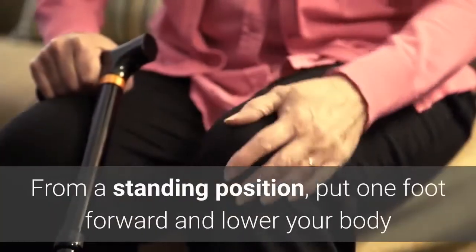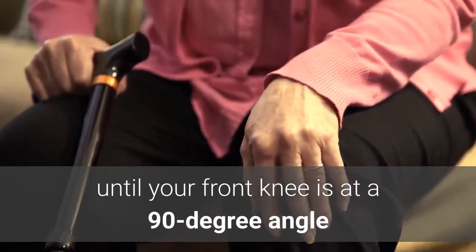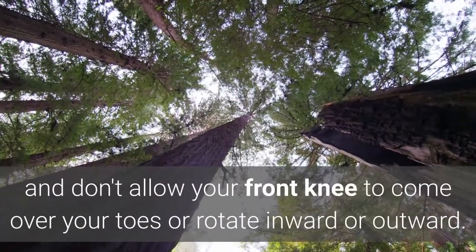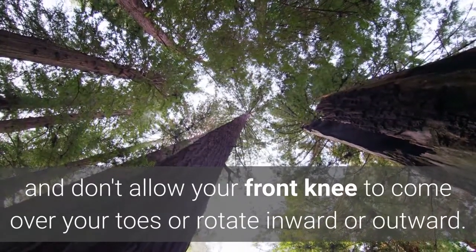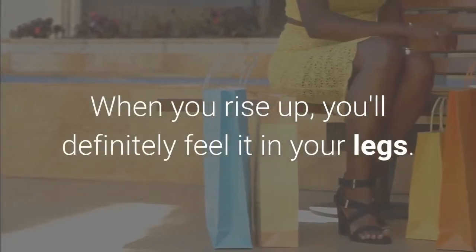Lunges target all 3 of the leg muscle groups, as well as the gluteal muscles. From a standing position, put one foot forward and lower your body until your front knee is at a 90-degree angle and your back knee is parallel to the floor. Make sure that you keep your back straight and don't allow your front knee to come over your toes or rotate inward or outward. When you rise up, you'll definitely feel it in your legs.